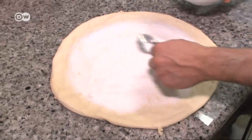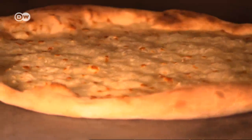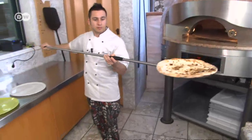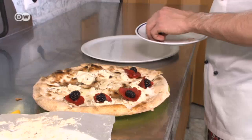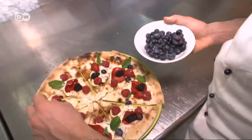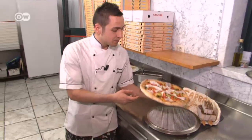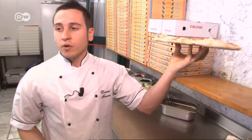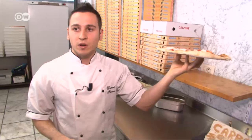A pizza made by Daniel Favero costs between 7 and 12 euros. For his regular customers, he likes to invent new creations. For example, a dessert pizza with ice cream and berries. But no matter what, there is one indispensable criterion for a good pizza. When you lift the pizza, the dough must not sag anywhere. That tells you its quality, and what keeps it from sagging is the character of the dough.